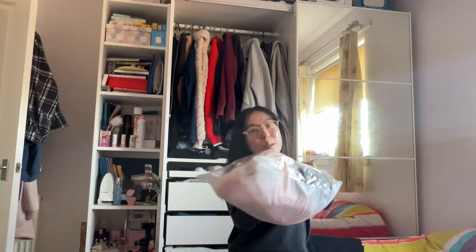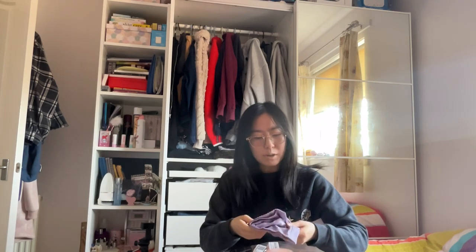These I got last year in Japan in, I was about to say Uniqlo, but it's not Uniqlo, it's GU. This is the best way to go. I'm gonna keep rolling up my pants and putting them in this bag.